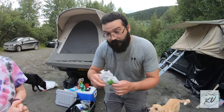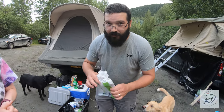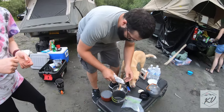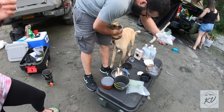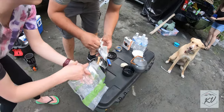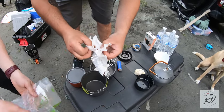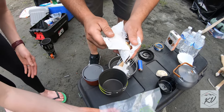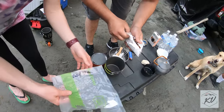Pro tip, if you have rice or other pokeables, wrap it in a paper towel so it doesn't puncture your bag. With rice, it will poke through the bag. Really? So you have to vacuum seal it inside. Okay. So this is a turkey dinner. Oh, that's beef stew. Beef stew, y'all.